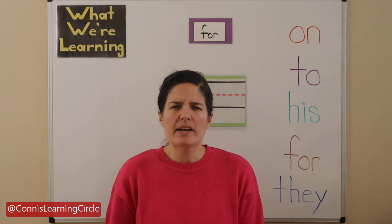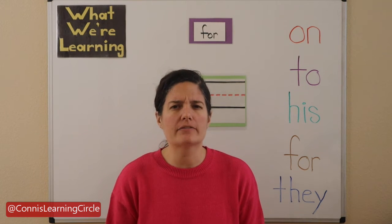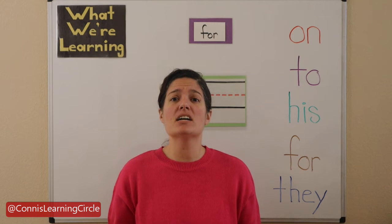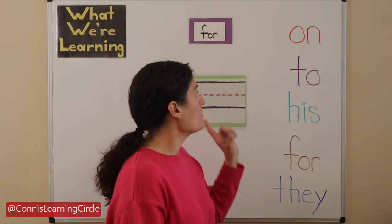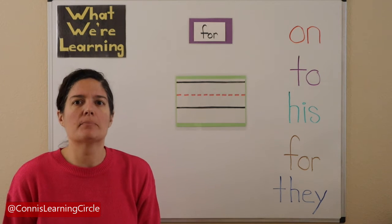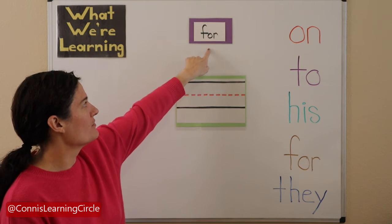Now, when we are learning a new word and we want to learn how to spell it by putting our letters together, what do we have to do? We have to listen for our syllables. That's right. And our syllables are our sound building blocks. So I'm going to clap out our word four, and I want you to help me count how many times I clap, okay? Because that will tell us how many syllables, how many sound building blocks are in our word four.